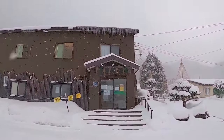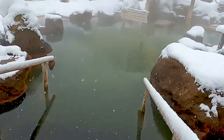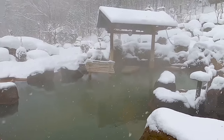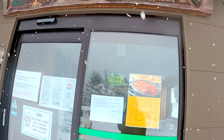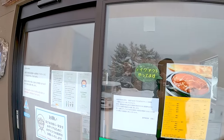Okay, folks, this is Houheikyo Onsen. Fantastic hot springs, beautiful and really large outdoor bath. Today we're gonna jump in there, get warm after all that snowboarding, and we might also take a look at their amazing restaurant. They serve really good Indian curry along with Japanese soba.